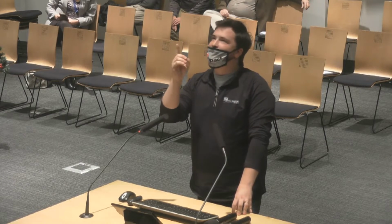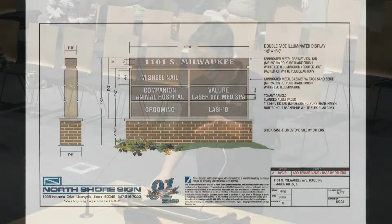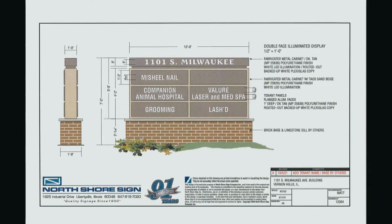All right. So basically, like Mike said, or I'm not sure with the mask, I couldn't tell who was talking there. That's me. Okay. Basically, the Vernon Hills Code allows only 1 tenant. We're allowing this sign to be up to 6 tenants. Basically, this is on behalf of Frank DeMonte, who owns this strip mall. He has 6 different businesses located in this strip mall. Pretty standard as far as ground signs.